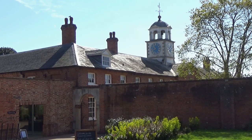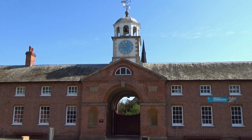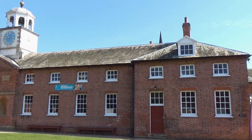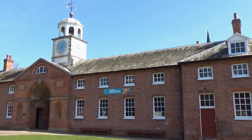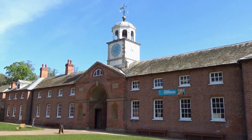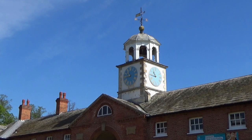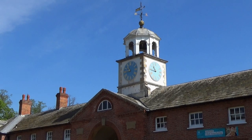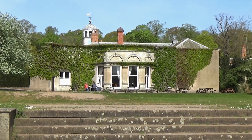A lavish mansion, Clumber House, was built in 1770. However, rising costs and taxation caused the house to be abandoned in the 1930s. In 1938, it was demolished, and all that remains is the stable block and Duke's study, used today as a shop, information centre and restaurant.